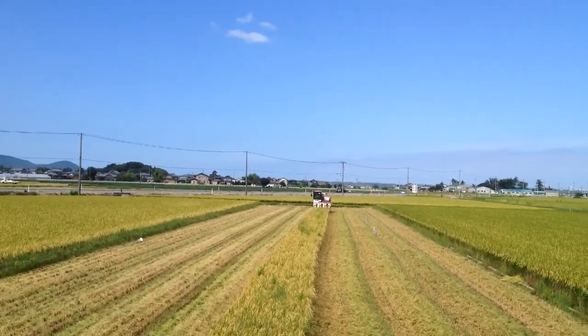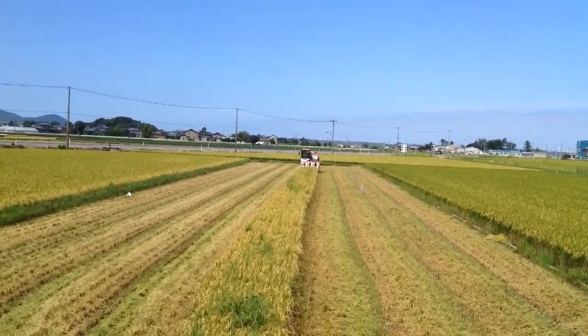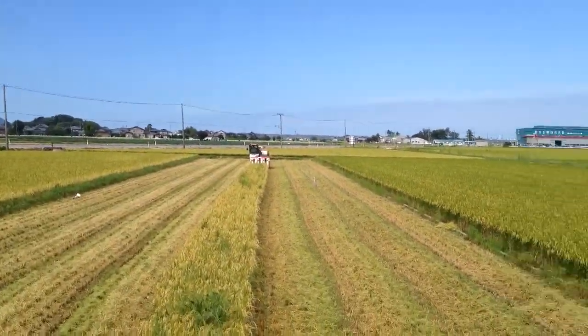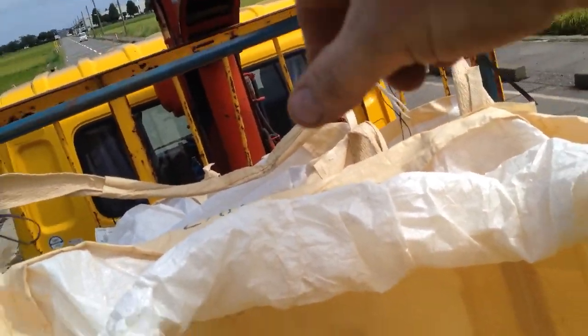If you do it right, you should end up with a perfect last cut, which is exactly the width of your combine, like he has done right here. So you can see he's in the whole field, and I've got some stacks of rice on the side there. We've gotten probably about 700 kilos in the first bag. I don't know what we'll get on the second one here.